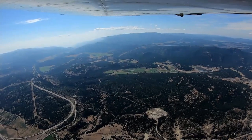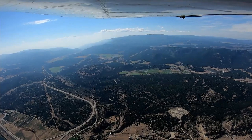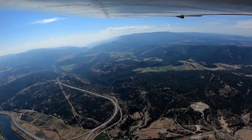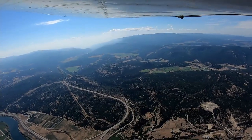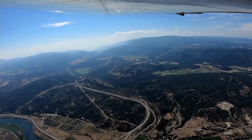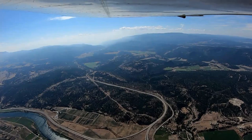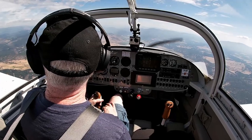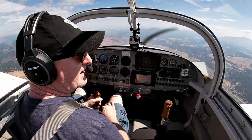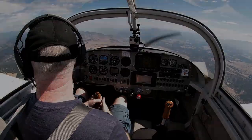So level at 5,600, should be 5,500, but 2,350 RPM, burning 7.5 gallons per hour with a true airspeed of 153, ground speed 148. So ZVD is working out quite well after that last bit of unexpected maintenance during the annual.